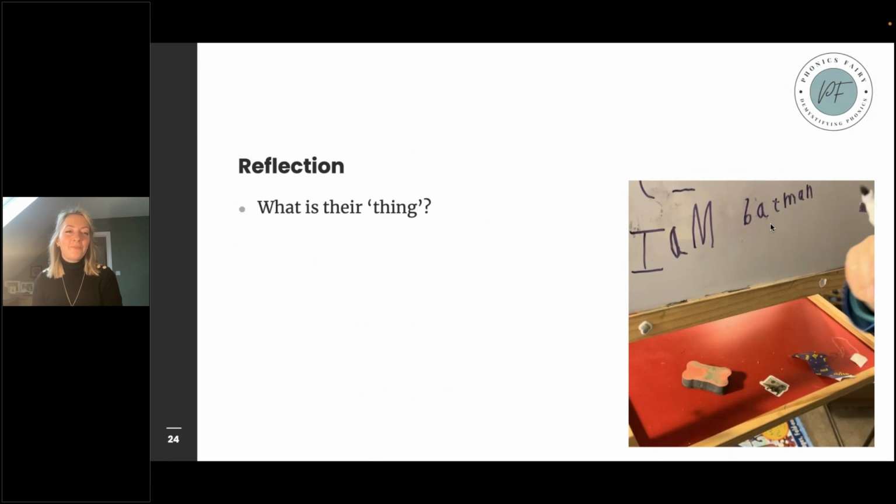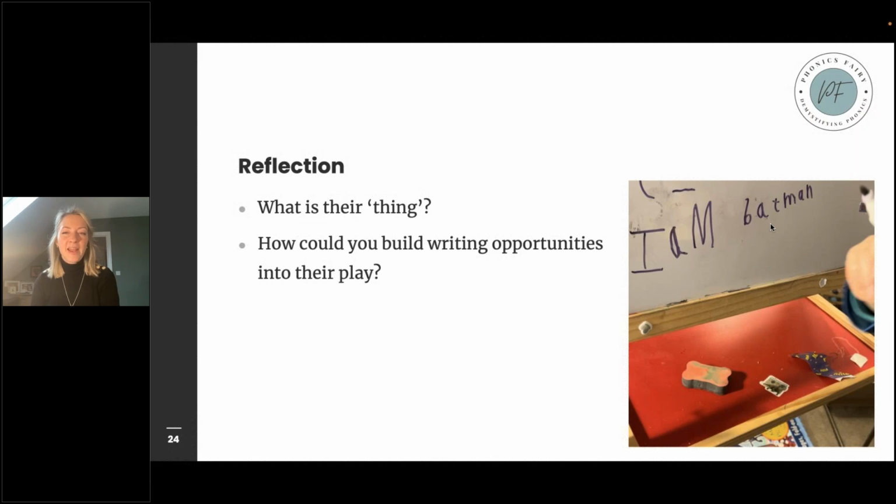Okay, take a moment to reflect. What is your child's thing? And how could you build writing opportunities into their play? What might interest them? What might spark that little motivation for writing?